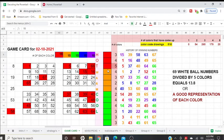Okay, so moving on to the orange area, I'm going to start in with the 1. You can see that's already taken, so I can't take it twice. So I'll go to the 2, then the 7, 52, 61.